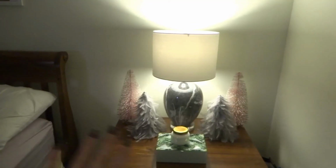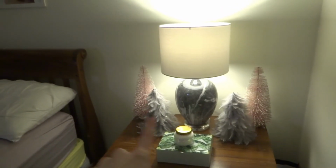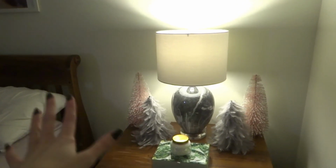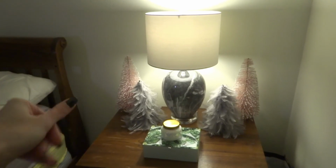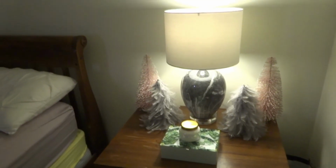So that's the tree I just decorated. So I'm gonna show you what I've done. So this is right beside my bed. It's my bedside table and I've had these trees for a while. I think I got them at the beginning of college. So I've had these for a good bit and I think they're still really cute.